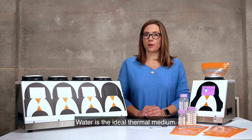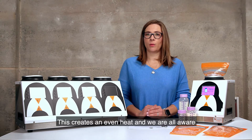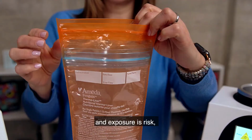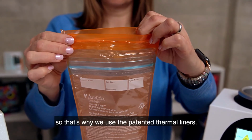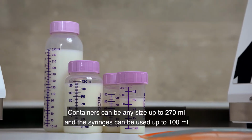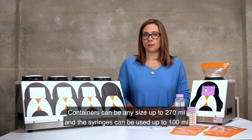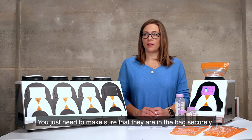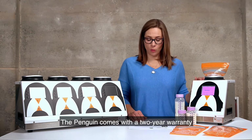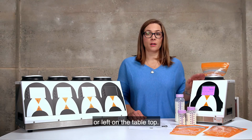Water is the ideal thermal medium. This creates an even heat, and we are all aware that microorganisms in water and exposure is a risk, so that's why we use the patented thermal liners. Containers can be any size up to 270 mils, and the syringes can be used up to 100 mils. You just need to make sure that they're in the bag securely. The Penguin comes with a 2-year warranty and can be mounted on an IV pole or left on the tabletop.